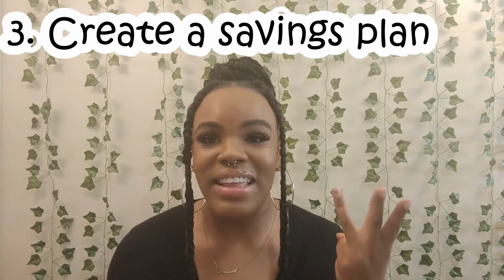Number 3 is creating a savings plan. When you create a savings plan, you have to ask yourself, what can I change in my life in order to reach my goal? I know there's a whole bunch of different things that you can find online to save money, different creative methods like apps and templates and different ways that you can kind of trick yourself into saving the money that you need to reach your goals. For me personally, I can't do those things because it requires mental self-control and not spending certain things or making more income, and I cannot do that.